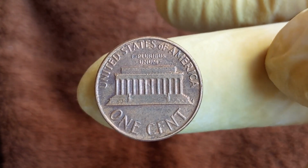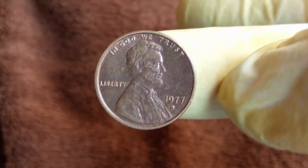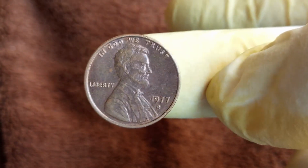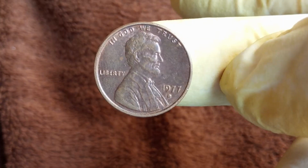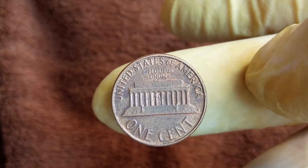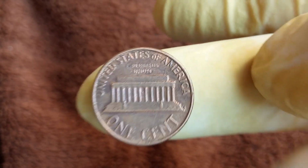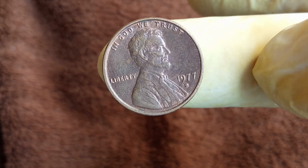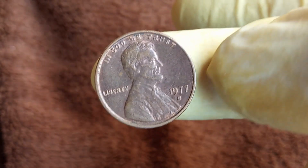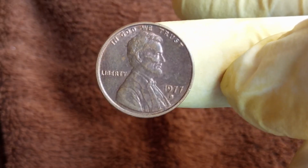Part 6, Condition and grading matter. The value of your 1977 D penny depends heavily on its grade. A well-worn coin might just be worth its face value, but an uncirculated example graded MS 65 or higher can sell for big money. Collectors and grading companies like PCGS and NGC look for clean surfaces, full luster, and sharp details. The difference between an MS-63 and an MS-67 can mean a difference of hundreds of dollars.